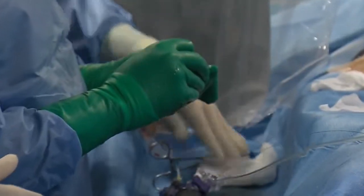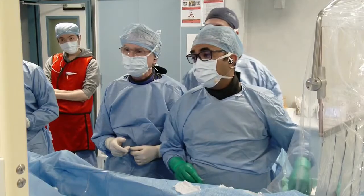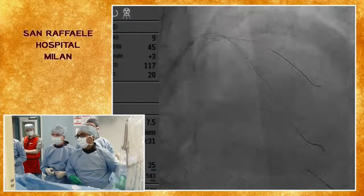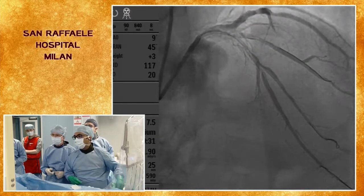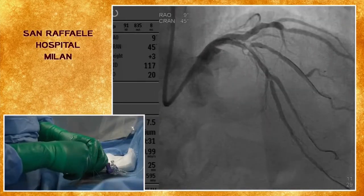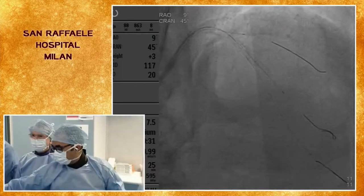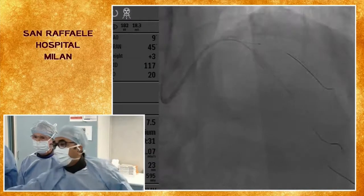Do you want to take a picture first? Yeah, let's take a picture and show everybody. Maybe you want to use the same wire to go in the LAD. The wire, you know, it's got a big curve in it, so it's probably a little bit ruined. It's a universal wire. I think we should probably use the same wire, it will be easy to cross, no? Okay, but we have four wires. You want me to use the same wire? I can use the same wire. Let's try. I think it's not very tight.